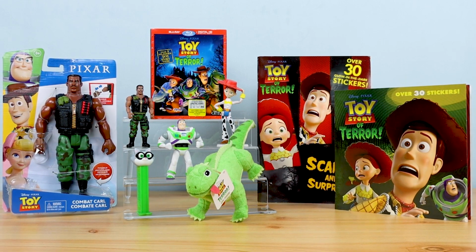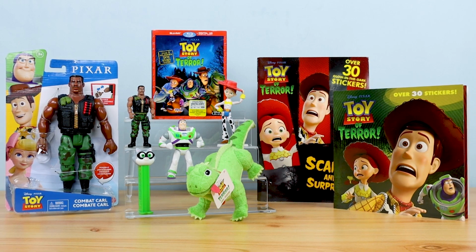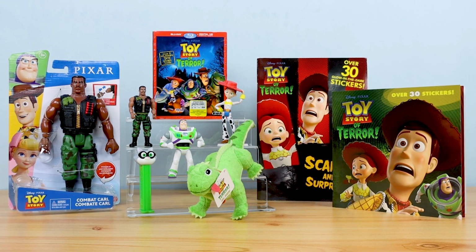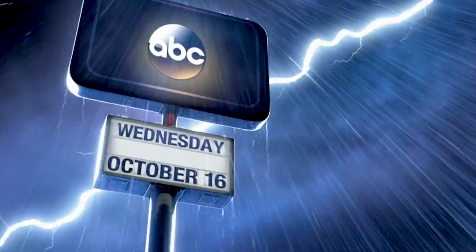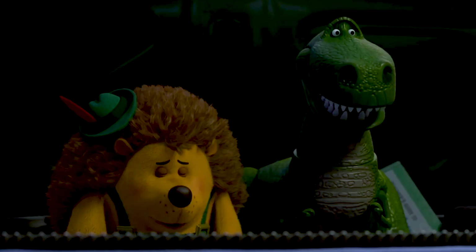Dan Taylor from danthepixarfan.com back once again, and today I'm sharing with you my haul of Toy Story of Terror merch that I've collected over the years. Toy Story of Terror, of course, debuted on television on October 16th, 2013. Wow, almost a decade ago, guys. Now that's scary. And it was Pixar's very first TV holiday special.